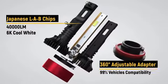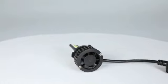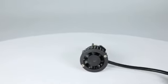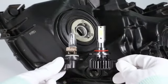Ford Fusion LED bulbs by WVKV Tow are a remarkable choice for enhancing the lighting performance of your Ford Fusion model from 2006 to 2018. With a powerful brightness of 36000 lumens, these bulbs guarantee improved visibility on the road, creating a safer driving experience for you and other road users.